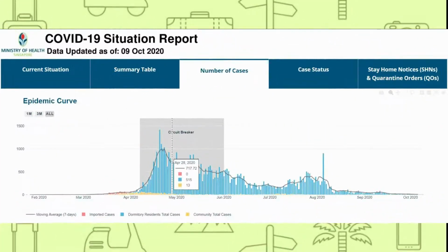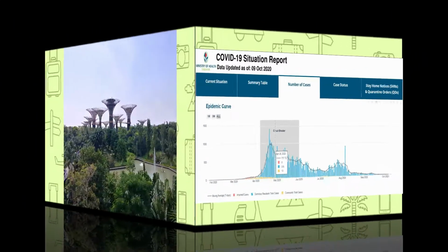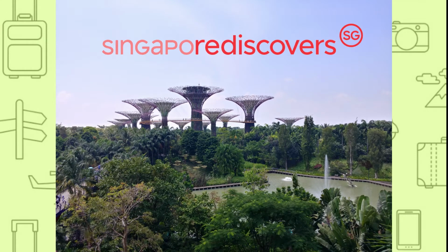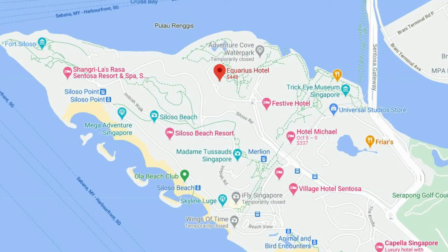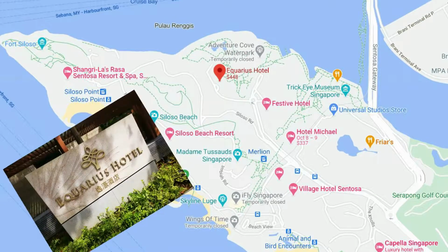With the situation of COVID-19 gradually improving in Singapore, many attractions and hotels are offering attractive packages to encourage touring within Singapore as part of the Singapore Rediscover campaign launched by the Singapore Tourism Board. As such, my family and I have decided to take this opportunity to become a local tourist.